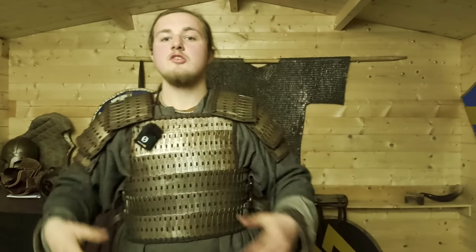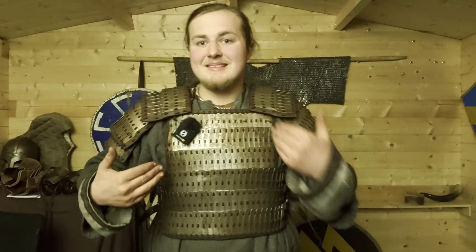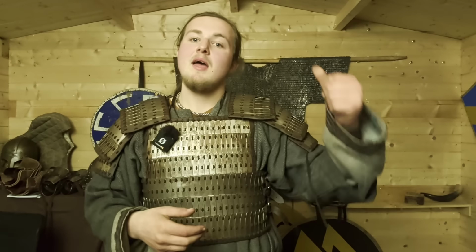A mail armor usually has sleeves and stuff like that. Of course, you could make that armor without the sleeves, but then one of the main points of the mail armor is kind of gone, which is the fact that it is good at protecting gaps. If you have a mail armor that protects the same area as lamellar armor, then the mail armor is kind of useless.